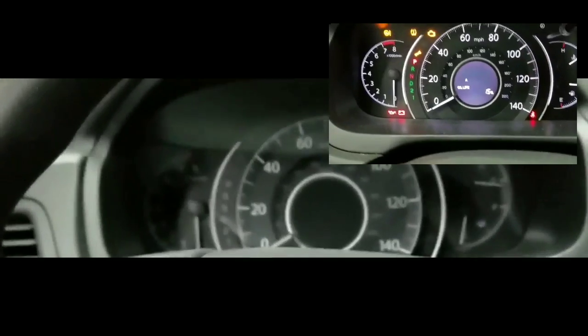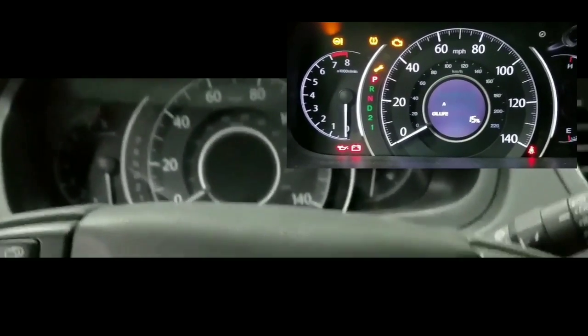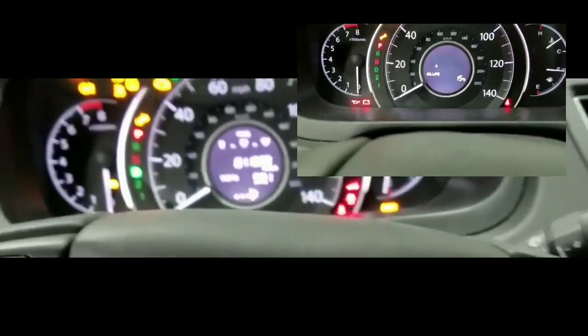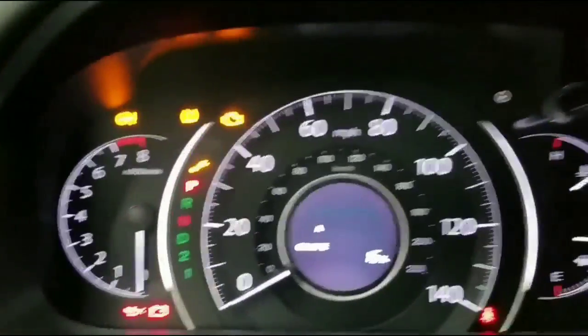with the dash, with the display, with the radio. Nothing at all looks weird. It doesn't look like there are any lights that are out. I'm not getting check engine lights, I'm not getting any of that stuff, so not a problem.